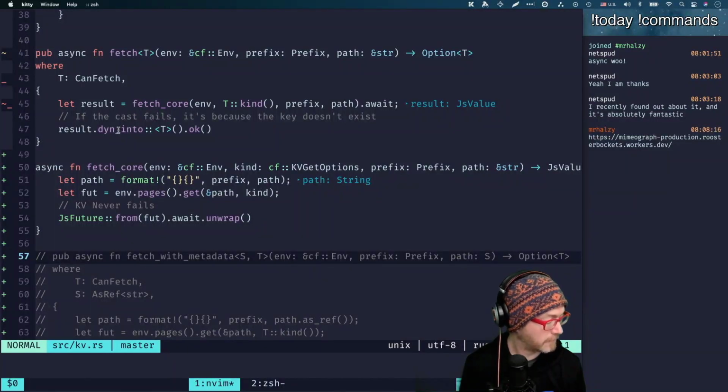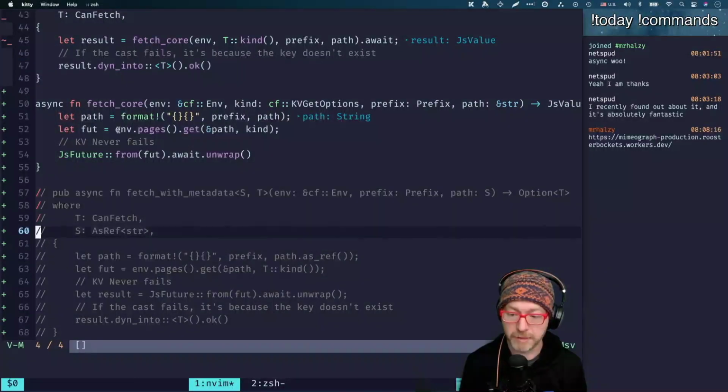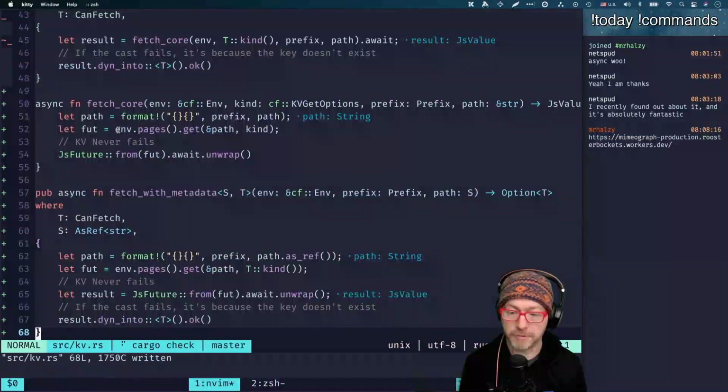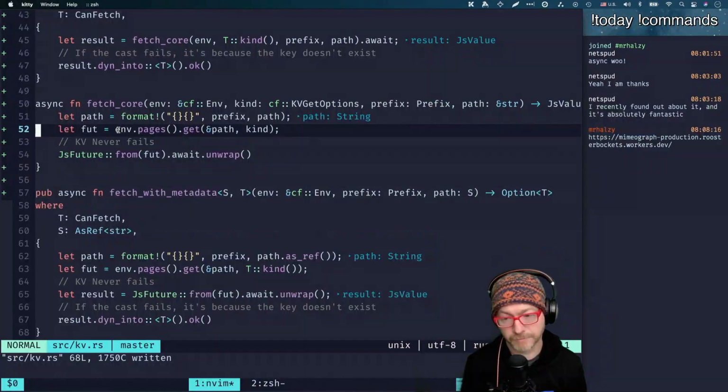Okay. All right. Now we have our fetch with metadata. Might be able to use the same fetch. Nearly. Hmm.